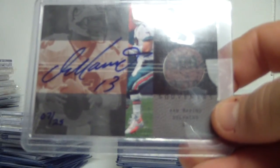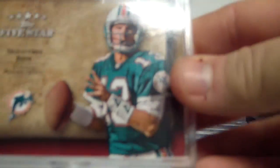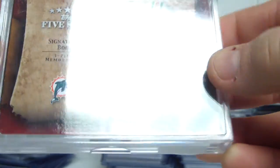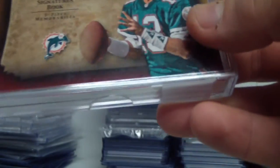Another Dan Marino auto. We got a 5-star book auto. Dan Marino, I'm not going to open this up because I don't want to even touch it until it goes off to grading. So when this comes back, we will have a full view of that card.